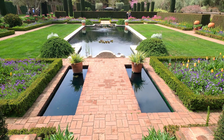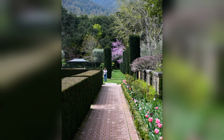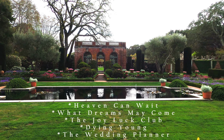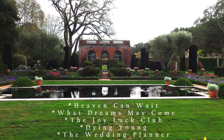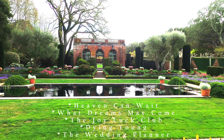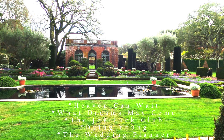And that's why they call it the sunken garden. The gardens have been featured in many films. This garden house was featured in The Wedding Planner. If you see the part of the movie where they are in the workout room having the hilarious contest, that was this garden room.